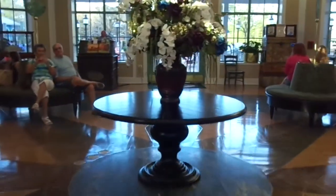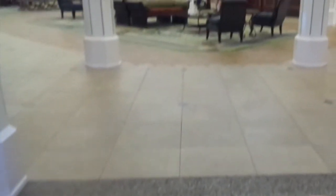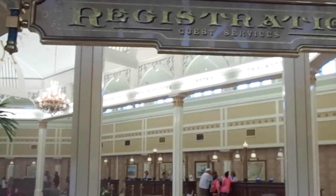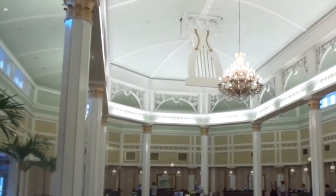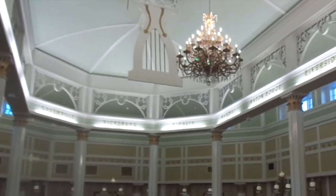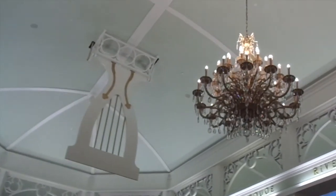This beautiful floor has beautiful wood detail that's in the shape of a compass. So right now we're gonna head into the registration area that has beautiful architecture and details that are definitely part of the Southern style in New Orleans. I'm not gonna tell you guys where they are, but there's a bunch of hidden Mickeys in this room. So I challenge you to that hidden Mickey search.